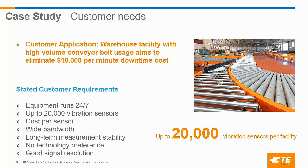And for this particular facility, it requires up to 20,000 sensors to be installed. Wide bandwidth is critical. Some of this equipment, some of these spindles can rotate at high RPMs, so you do need sensors that can measure wide bandwidth. Obviously, long-term stability. You need sensors that are very stable over time. You cannot afford any drift. Any drift can result in basically a false positive indication.